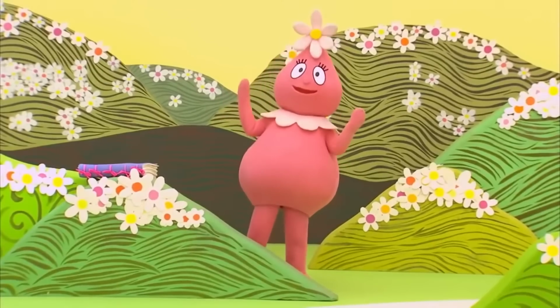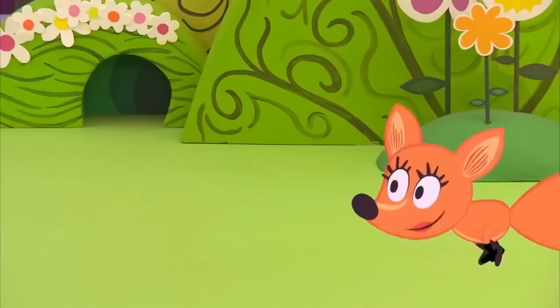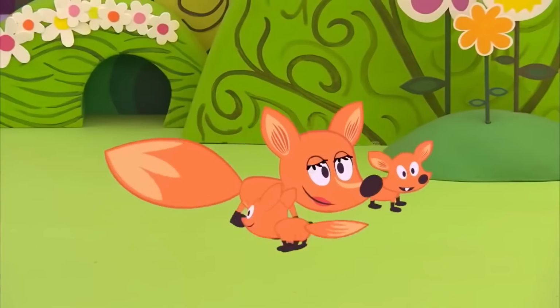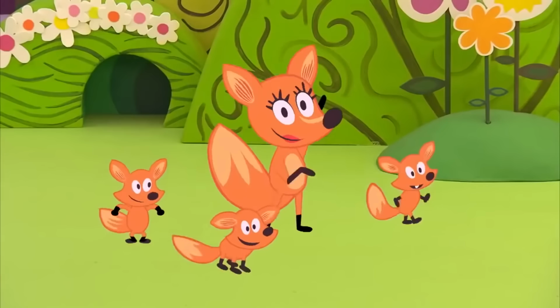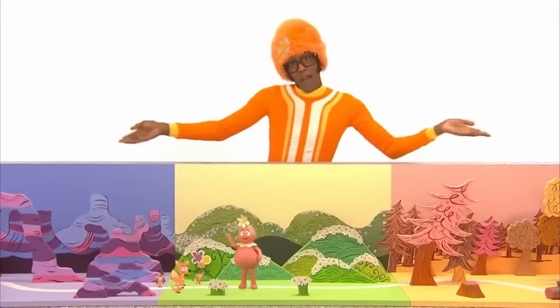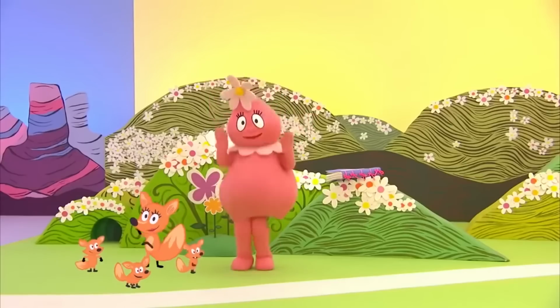Did you see that? Yeah, a lady fox. She went under that little hill over there. What made that squeaky sound? It's another fox and her baby fox pup. Hi. Oh, hi. The fox family pups are making squeaky sounds. We found the sound. We know what made it.